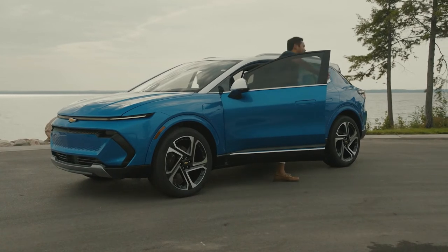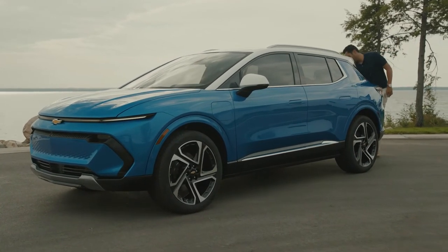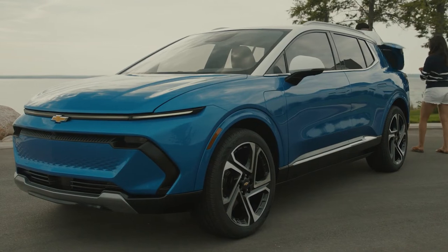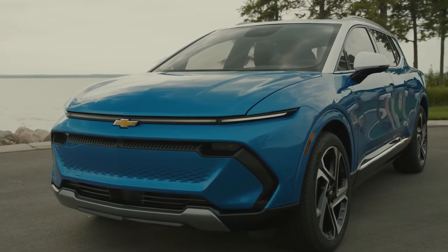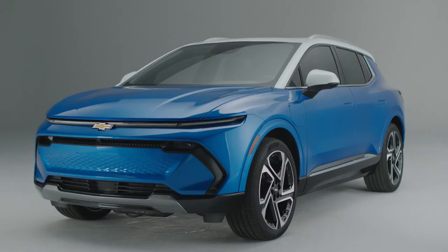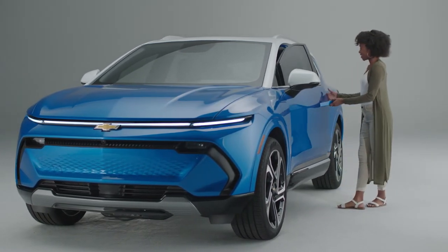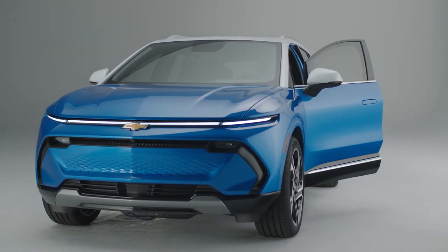Also available is Super Cruise, the first truly hands-free driving assistance system in the industry. It enables hands-free driving on more than 400,000 miles of compatible roadways in the United States and Canada. A 290 horsepower and 346 pound-foot of torque electric all-wheel drive system is optional, while the normal front-wheel drive system provides rapid acceleration and a fun driving experience for daily tasks.